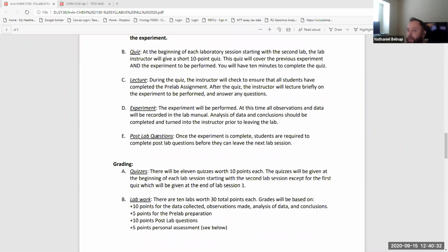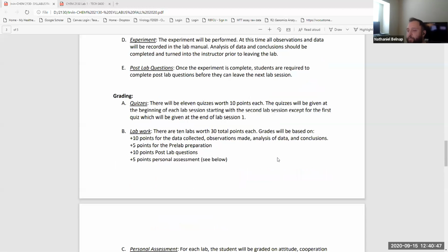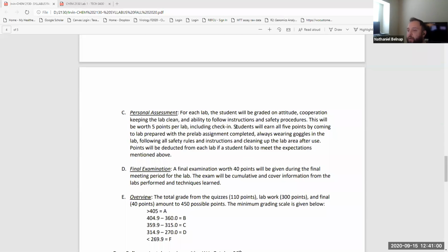And then you guys will have some post lab questions that you'll have to answer. I guess they'll be due at the start of the next lab. At least that's how we did it in regular OChem. And it says there are 10 labs with 30 points each, and 5 points for personal assessment.